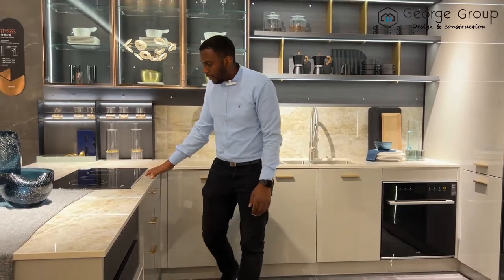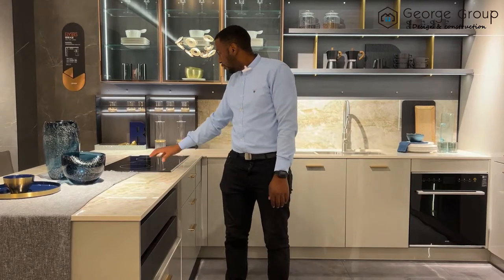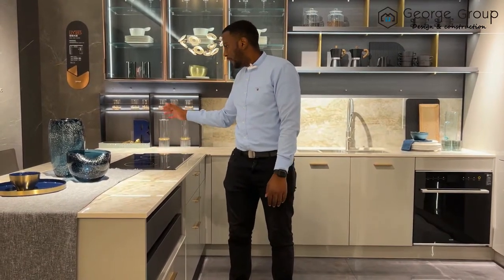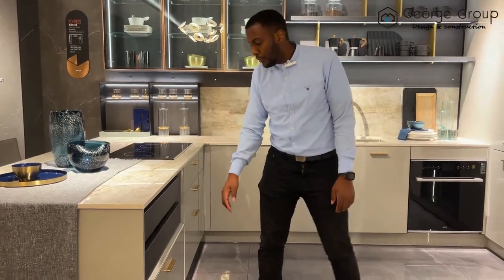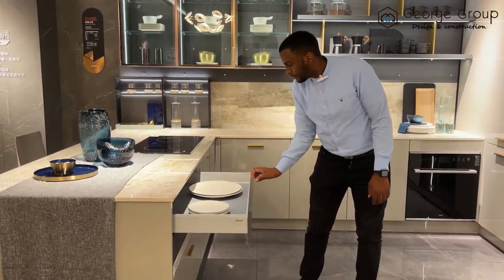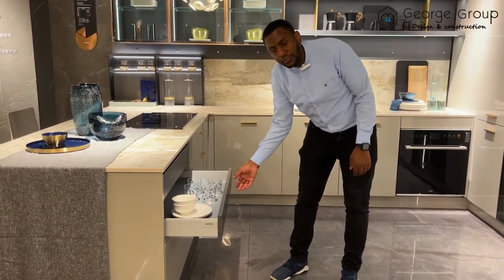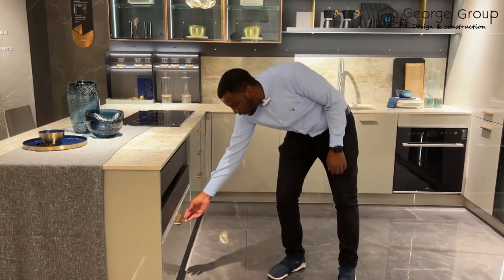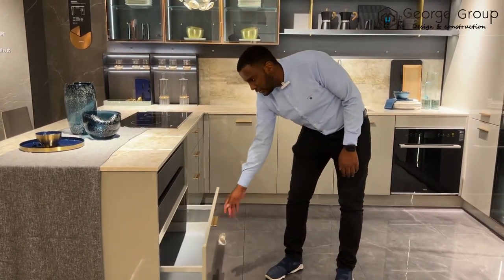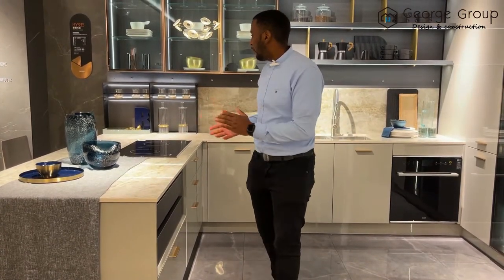So on this island it comes with a cooker, so while it's preparing your breakfast, you can just do it from here. And then also comes in with these shelves where you can put in your plates. All these shelves have soft close with a wood finishing that's so strong. And then also underneath here, it's so spacious. So it can seat at least maybe 4 to 5 people on this island, and that's it.